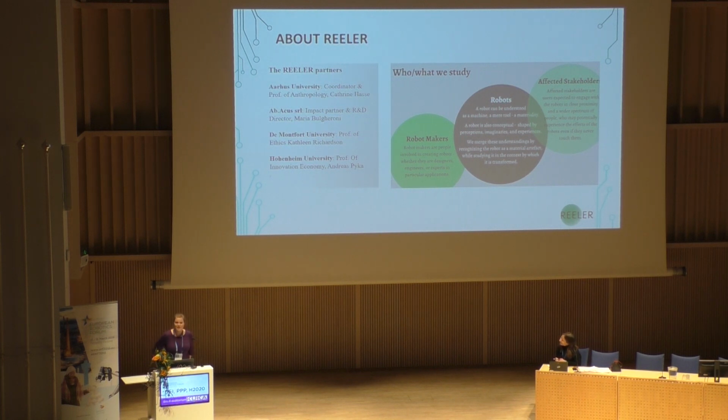So, what do we study? We look at robot makers or roboticists, robots, and what we call affected stakeholders. So robot makers are people who in one way or the other are involved in designing robots. The robot is an artifact itself, but also perceptions of the robot. So I will get into that during the poster session if one of you wants to hear more. So the affected stakeholders is really what you tend to call the end users. And we include them in affected stakeholders also. But we also look at a wider spectrum of people, people that might never be in close contact to the robot, but will feel the potential effect of the robot being implemented. And it also includes policymakers.